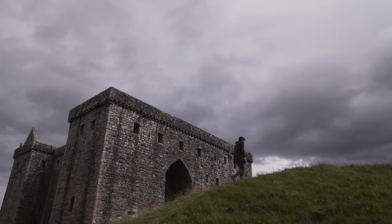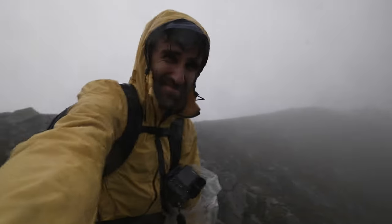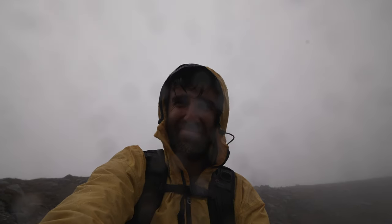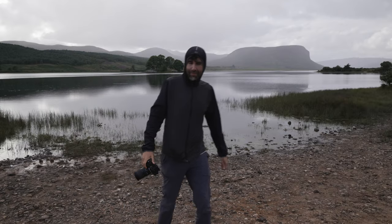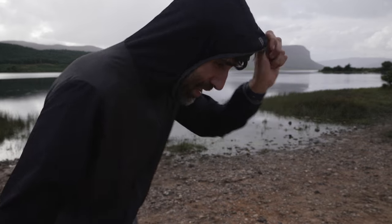I've only been here in Scotland for a few days, but I already got to experience a few things. I got to photograph some castles, I saw beautiful rainbows at the coast, I even tried to climb a little mountain in some nasty weather, and I made first contact with the native population. There are midges everywhere.